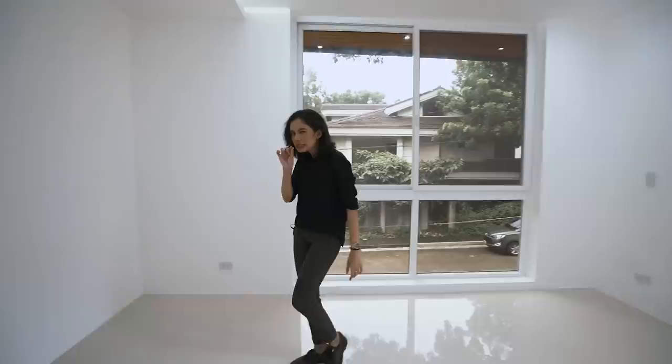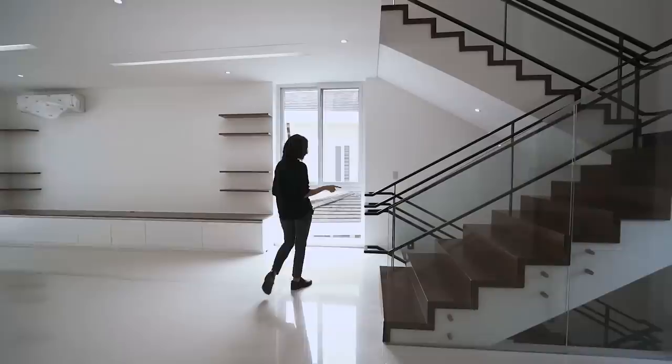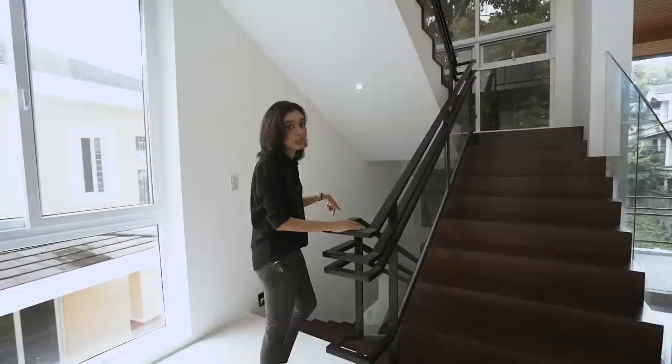Okay. And then if you'll notice, the main staircase doesn't just lead up, it also leads down. So that's where we're gonna go first.